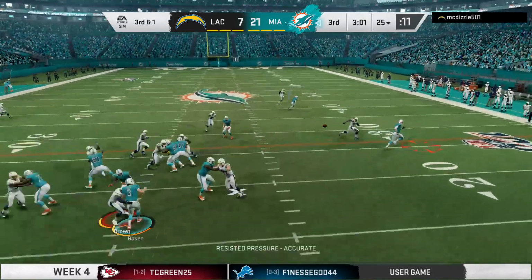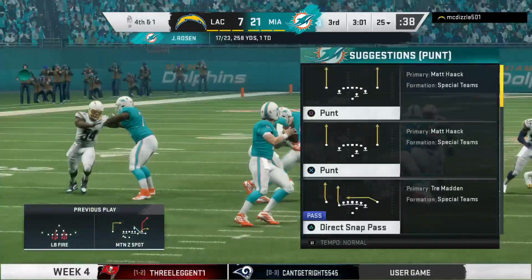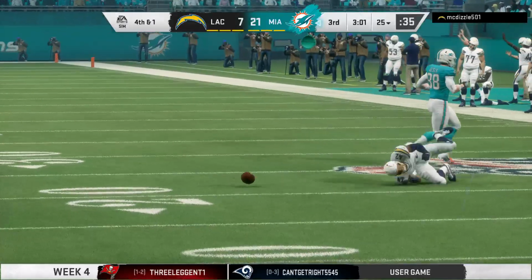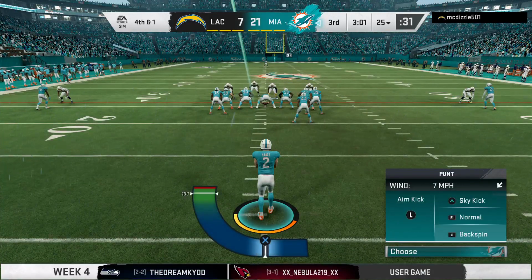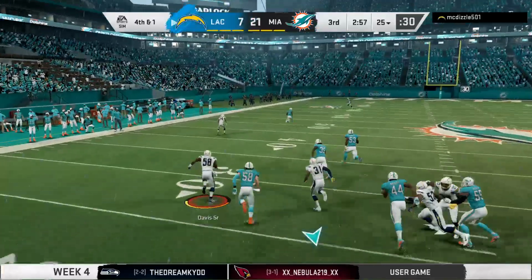On 3rd and 1, Rosen. Yeah, that one going to be knocked away and incomplete. Perhaps they overthought this one a little bit. They've been running it real well on this drive, and it was 3rd and short, okay? They decided to throw the football incomplete. Yeah, they might have thought just a little bit too hard about that play selection.